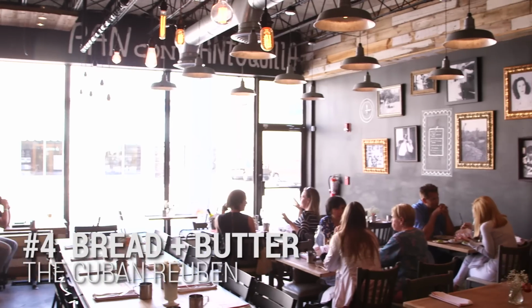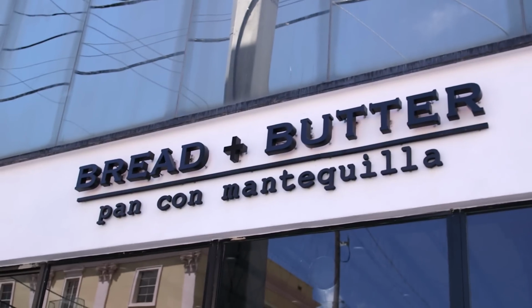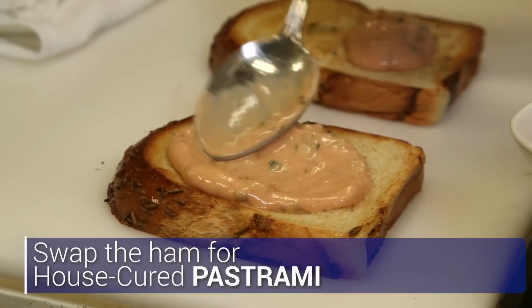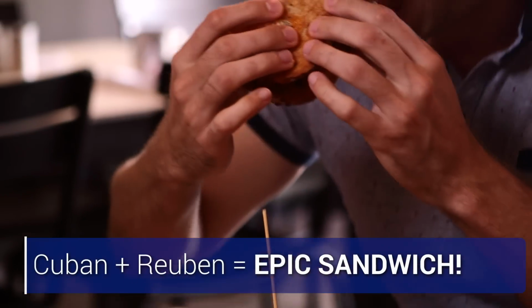Miami is a melting pot for many different cultures, and that is exactly what you'll find with Bread and Butter's Cuban Reuben. We made this beautiful Pullman bread studded with caraway seeds, kind of like a rye bread. Toasted really nice, homemade pastrami, and truffle Thousand Island, Emmental cheese. It's a great sandwich. If there's one thing the Cuban and Jewish communities know how to make, it's sandwiches. And when you put them together, it's unreal.